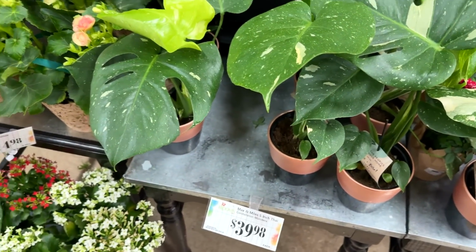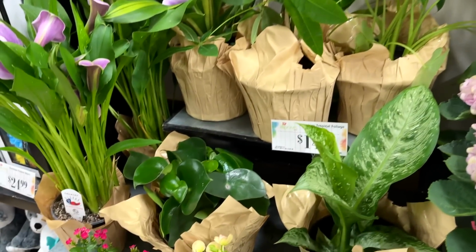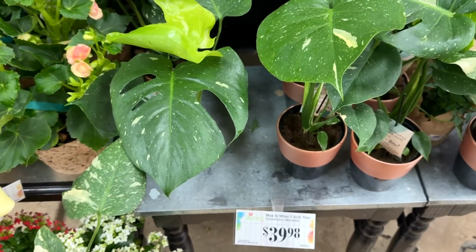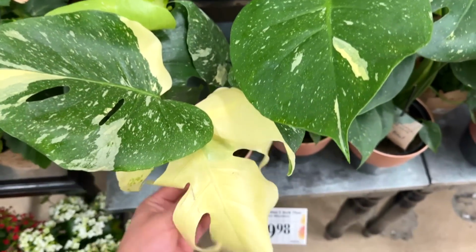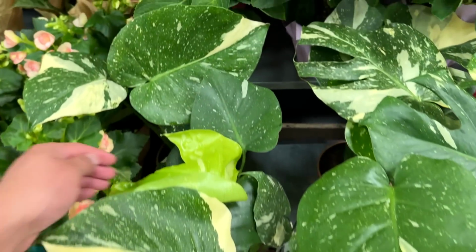You guys, I'm at HEB. I'm kind of shaking right now, but I'm trying to calm down. These are only 15 bucks. I'm gonna get that, and I need to get a Thai constellation. It's only $49.98. This one has a pure white leaf.